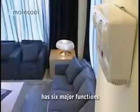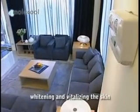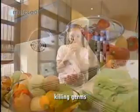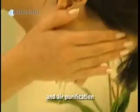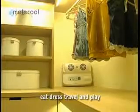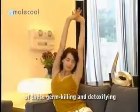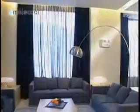The ozone maker has 6 major functions: cleaning fruits and vegetables, purifying toxic water, whitening and revitalizing the skin, improving hair quality through oxygenation, killing germs, removing odors, preventing mold, and air purification. These functions are now linked to how we eat, dress, travel, and play. Therefore, the ozone maker is a good friend to everyone, and every family should have one of these germ-killing and detoxifying ozone generators.